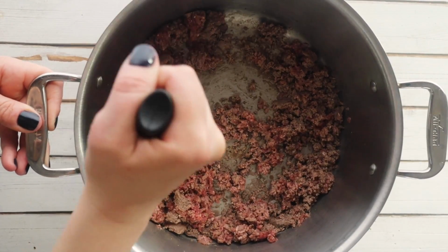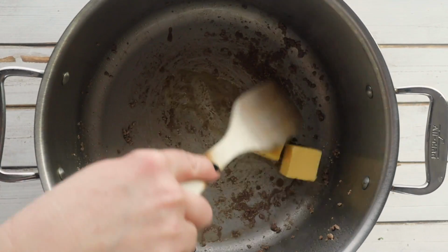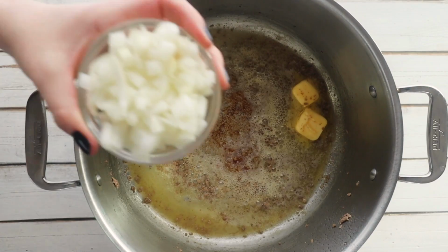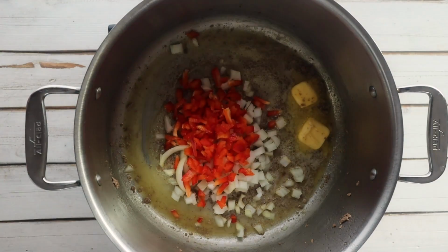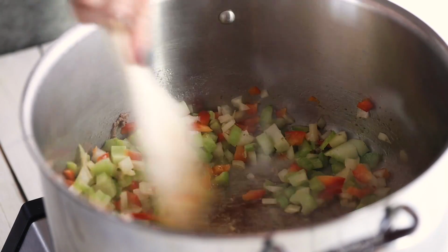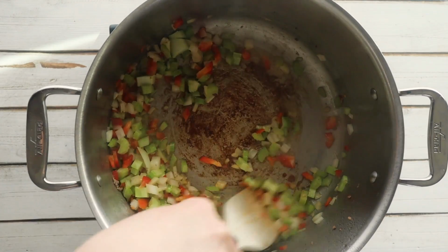Remove your ground beef from your stock pot, set it aside, and we're gonna cook our veggies. In the same pot, we're gonna add some butter, a 1/4 cup of diced onion, a 1/4 cup of red bell pepper, and 3 stalks of celery that are chopped up. Cook that until your veggies are softened. That'll take around 3 to 5 minutes.